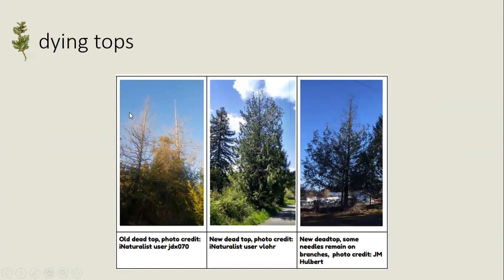This photo to the left, these are definitely older dead tops. There's absolutely no needles left. This one's lost a lot of branches at the top. This one, you can see there's still branches, but definitely no needles. These other two photos are newer dead tops. I mean, this one's almost, the needles are almost all gone on this photo to the right.